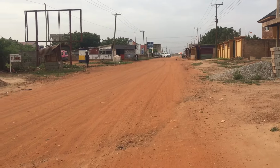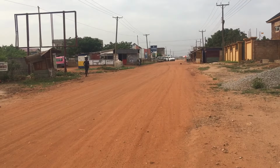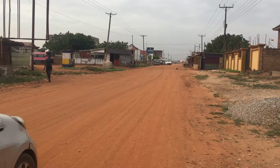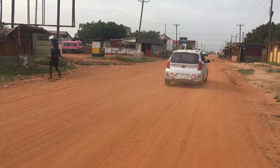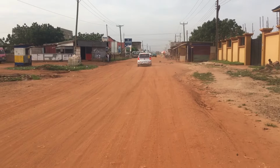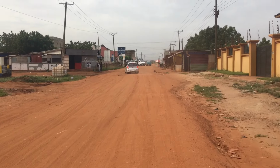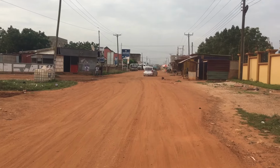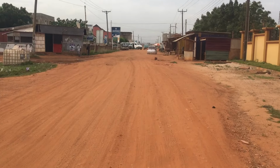And we are in East Legon Hills, right? This is a place in East Legon Hills called Blue Crescent, right? So we are here in Blue Crescent, the station of Blue Crescent where the Trotro cars load, right? So as you can see them over there.